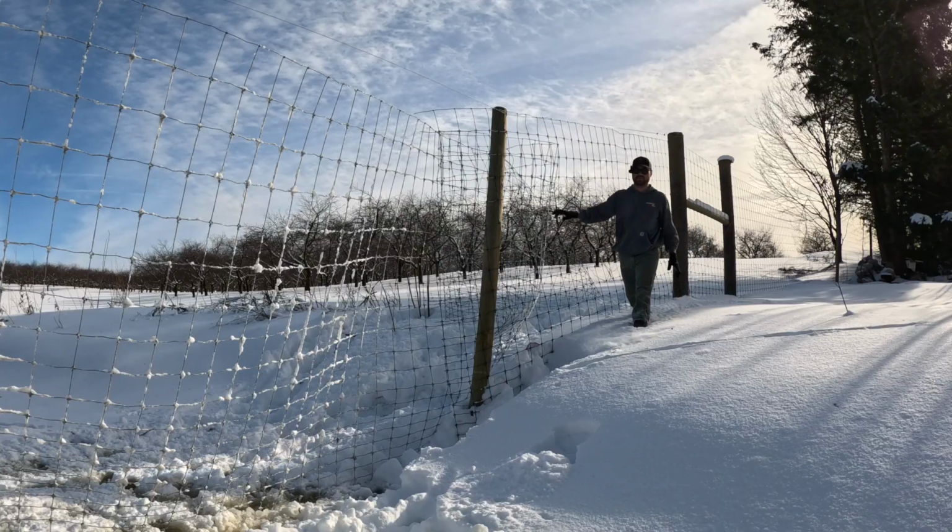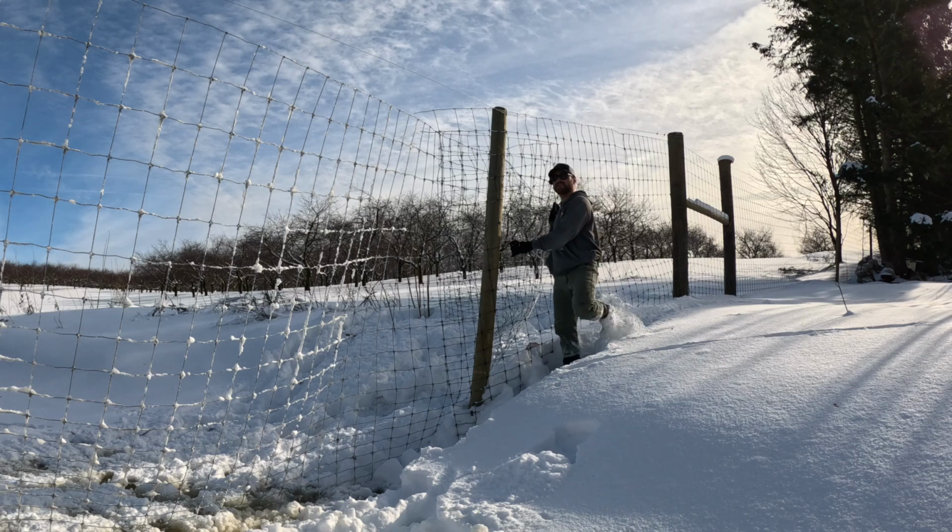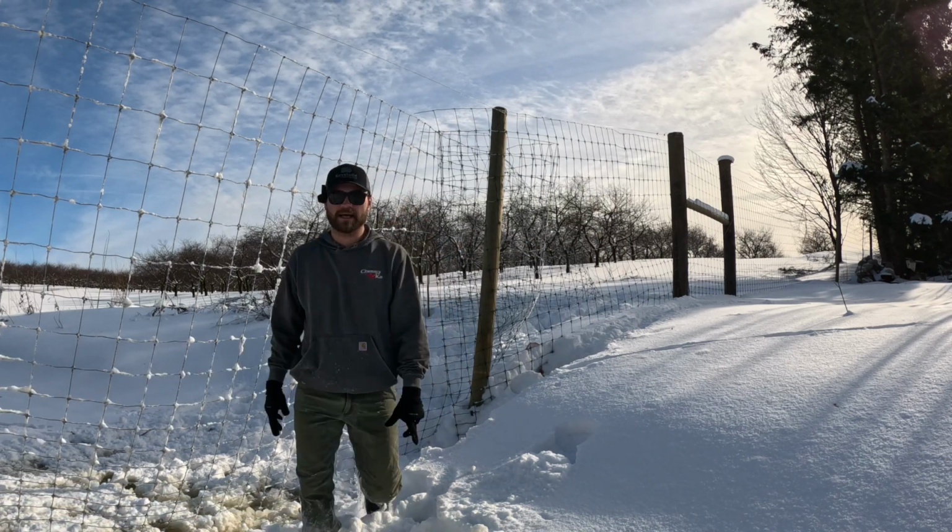See, all this fencing material was provided by the Biden administration. Pennies on the dollar, folks. Pennies on the dollar.